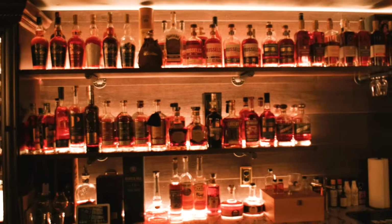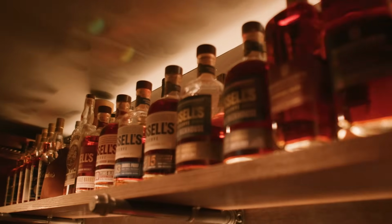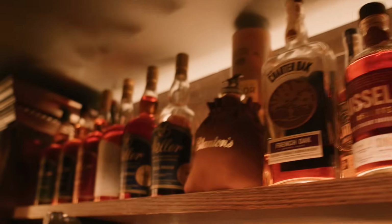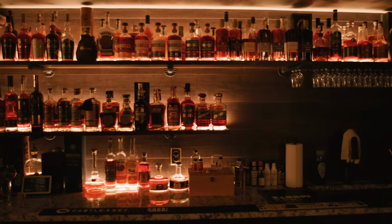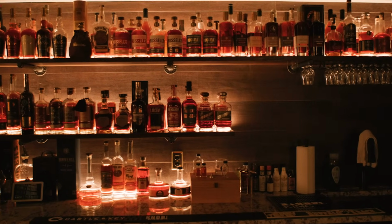The ones that are here along this wall are more toward the more seasoned bourbon drinkers. These are going to be some of the more expensive bottles. These are going to be some of the tater bottles, the bottles that people might covet and want. And once you've been in whiskey for a little while, these are probably bottles you're going to be interested in trying.